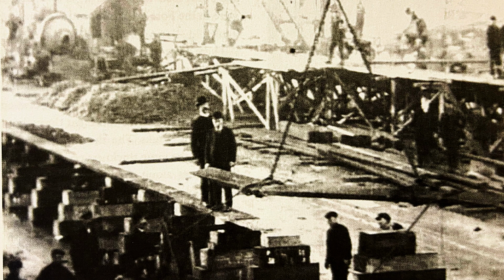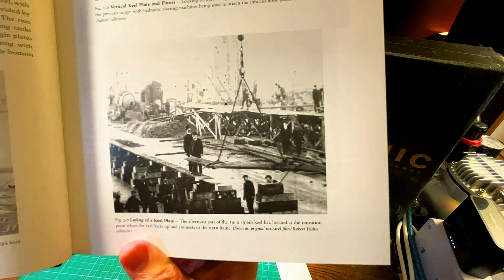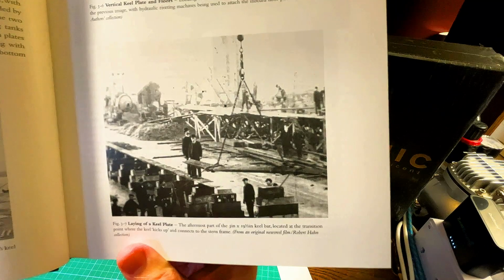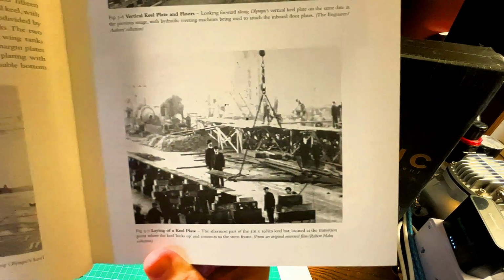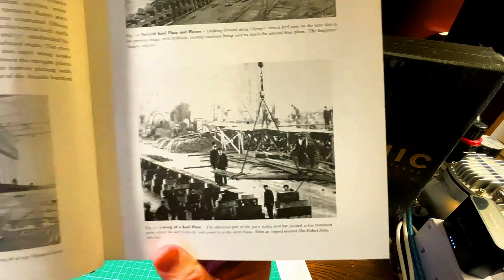This is the laying of the keel plate. The aftermost part of the 3-inch by 19.5-inch keel bar located at the transition point where the keel kicks up and connects to the stern frame. So this is pretty amazing.